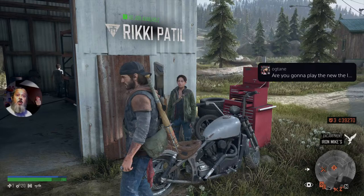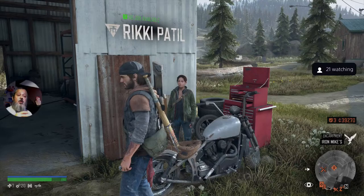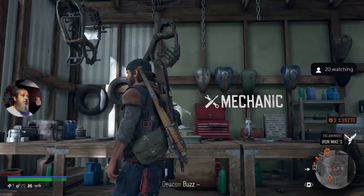And when you come back, you get trust level at the camp. And you get like a money credit at the camp. So they'll say they give you $5,000 credit. So that means you can use that to buy whatever you want. But also your trust level. And here's the garage. This is the mechanic. This is where you buy all your parts for your bike.